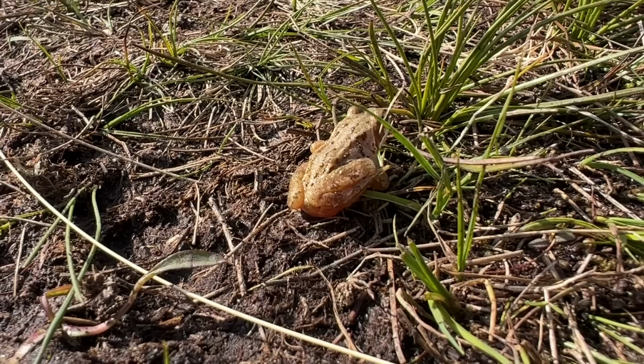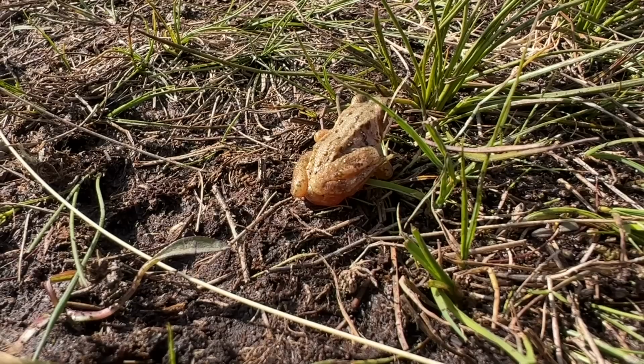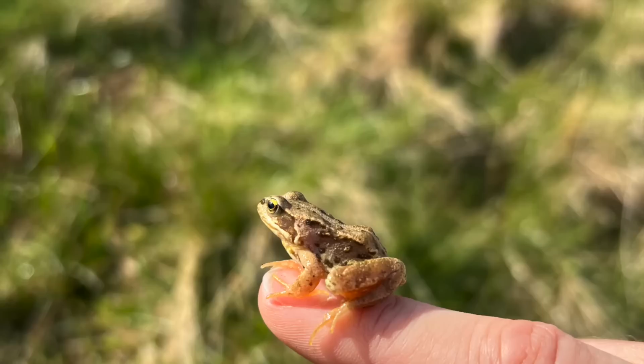Hello, froggy. It's not going to hop away because it's frozen because it thinks I'm going to predate it. I'm not going to predate you, but my dog might stand on you, which is why he's now on his lead. Little froglet.